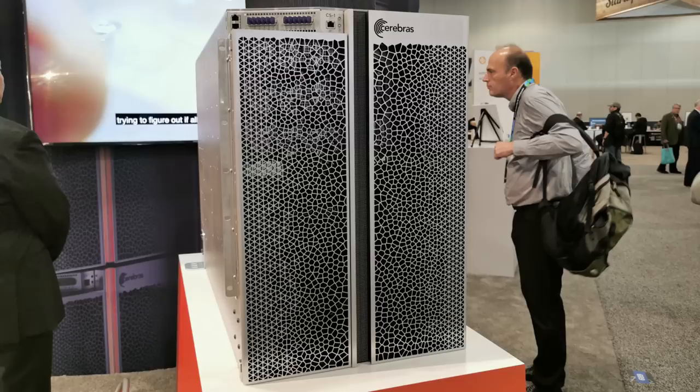They sell one of those chips in a 15U system for about $2-2.5 million. Now that's 16nm. The 7nm version costs probably about twice as much. So for a wafer that costs $6,000, add in the packaging, they're using really special packaging, so no doubt the cost is perhaps doubled than that.